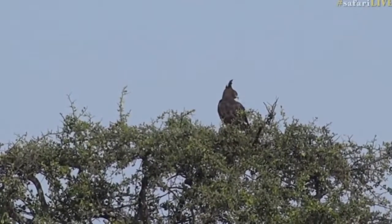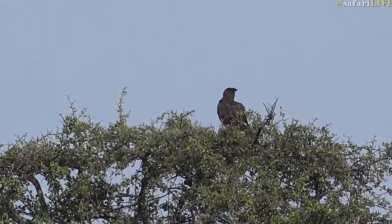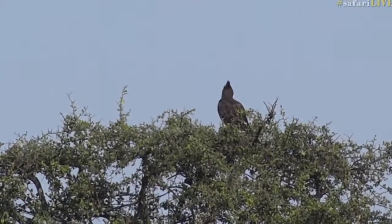Now keep an eye on it. I think it could take off at any stage, so be ready for this bird to swoop down and catch something. Okay.